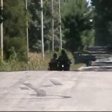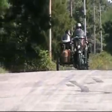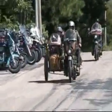Brett Mayfield is from Ohio. He's on a 25 Harley. And Red Bonish, he's from Washington State. He's on a 1917 Henderson four-cylinder.